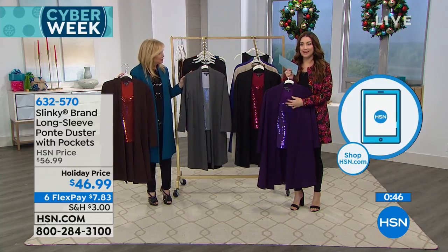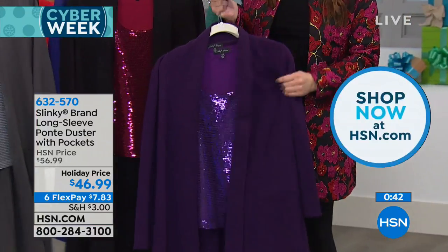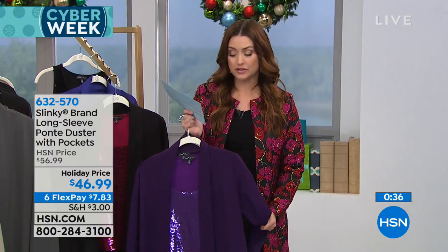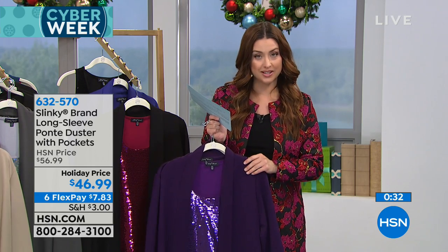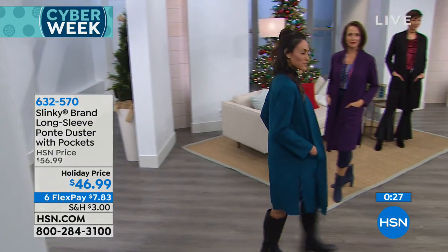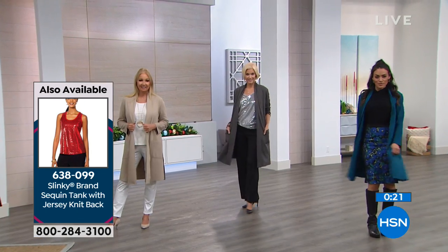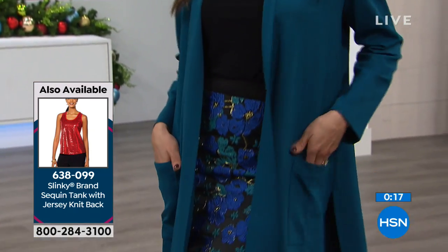You've got to think about getting that sequin tank to go back with it. I just love the combination of all of these. But the ponte duster with the pockets, it's 40 inches in length. You can actually launder this at home. It's not a dry clean only piece. Rayon, nylon, 4% spandex as well. So it's going to be nice and stretchy. It's just that really gorgeous, heavier weight than a normal duster, but still a lightweight everyday piece that's going to resist wrinkling. It's going to be stretchy and comfortable.